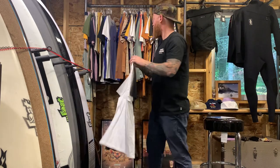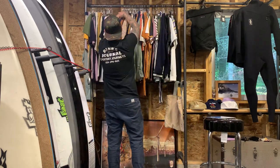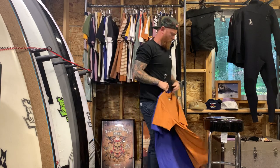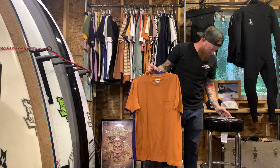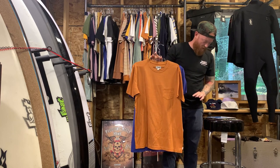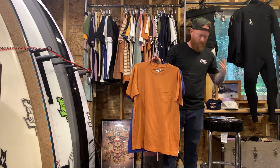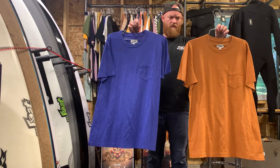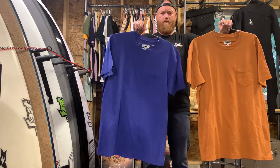Good ones. And then into some pocket tees. This is the primary pocket tee. I just have the tobacco and the new deep marine here, off-white and dirty black. We've seen, obviously, it's that exact black in the non-washed version.